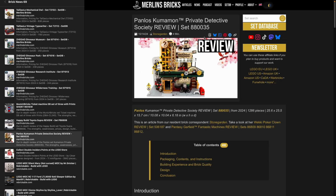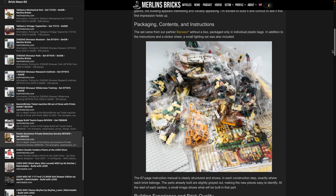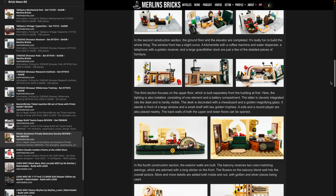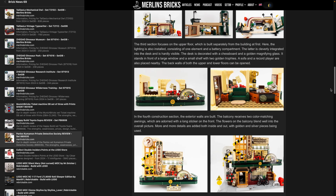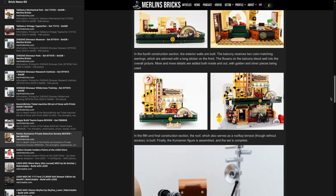Pretty cool. And then Stoneguard from our team has looked at the Panlos Kumamon Private Detective Society. Technically, it's not Panlos, it's MunichBricks. Same story again. But if you're interested in that one, it's a pretty cool building. Panlos is usually also going all over the top with pet prints, but they also usually throw in these MunichBricks sets, especially with the kids line. For me, this is not a kid set, but I think this is what MunichBricks is supposed to be. At least the sets all feel a little bit more playful.